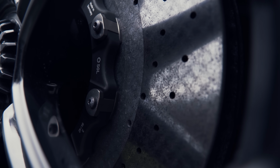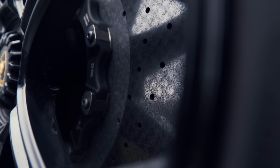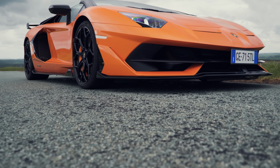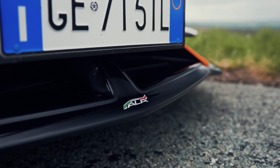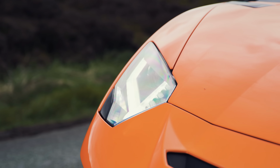So what we have here is the ultimate Lambo. They've taken all the best bits of the SVJ Coupe and, by removing the roof, made it even more involving. But have they made it better? Well, maybe not. Some would argue, and I'd be inclined to agree with them, that with this Roadster, Lamborghini might have made the SVJ worse.